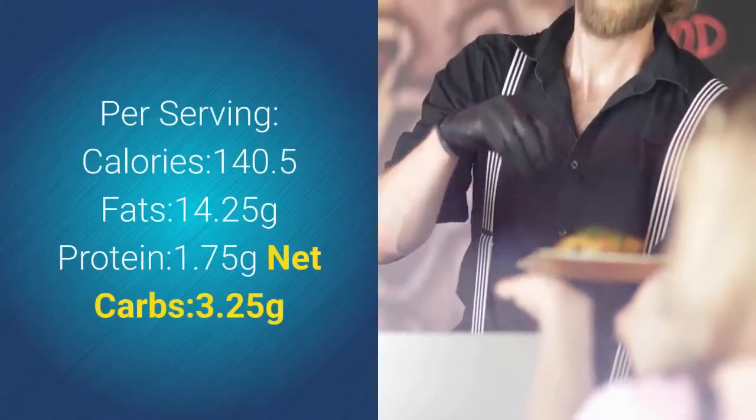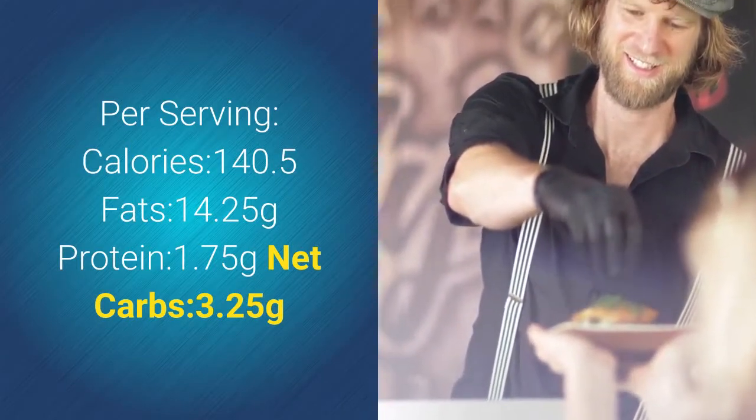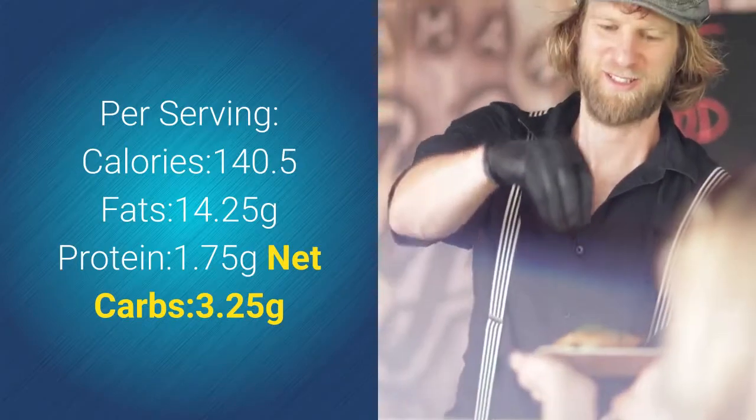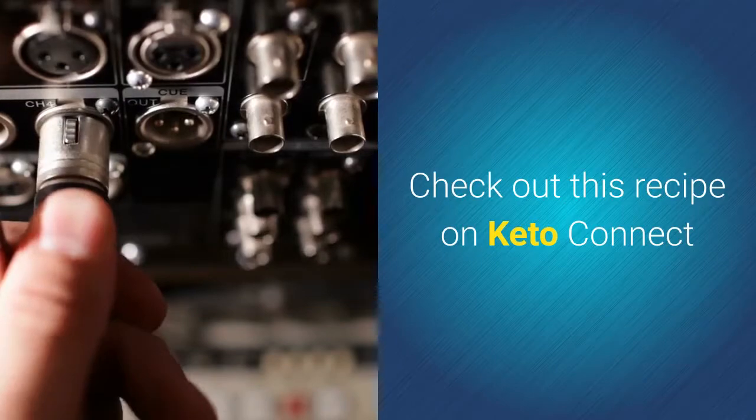Per serving: calories, 140.5; fats, 14.25 grams; protein, 1.75 grams; net carbs, 3.25 grams. Check out this recipe on Keto Connect.